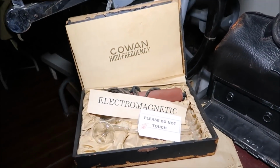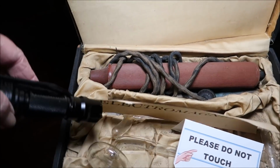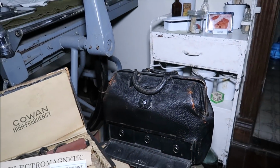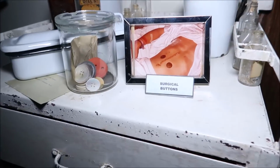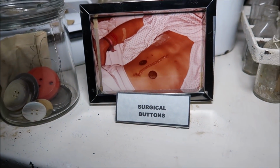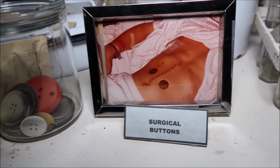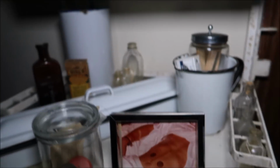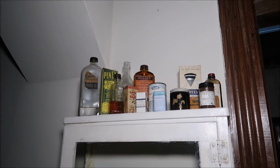What is this? Electromatic? Wonder what it did. Wow. There's another doctor's bag. What is this? Surgical buttons. What does that mean, I wonder? Surgical buttons. I have no clue what that means. Lots and lots of medicine. Wow.